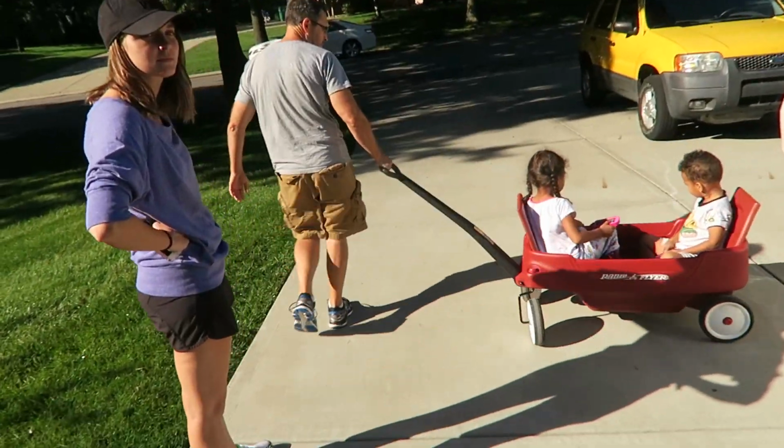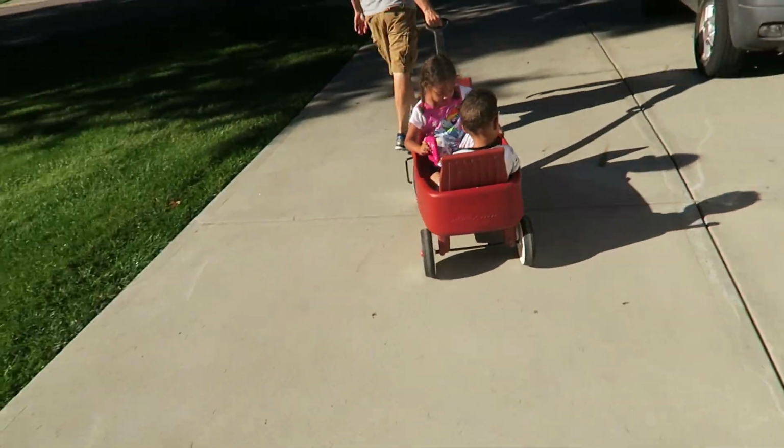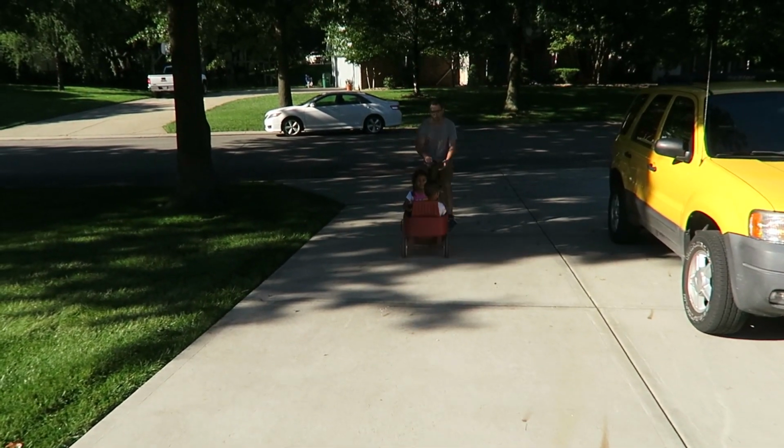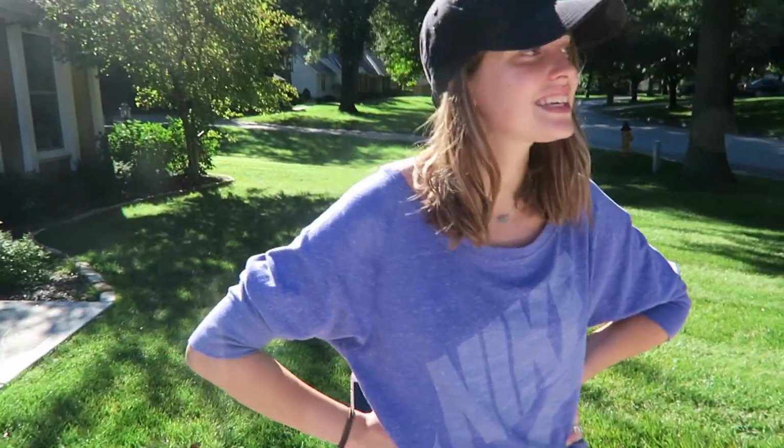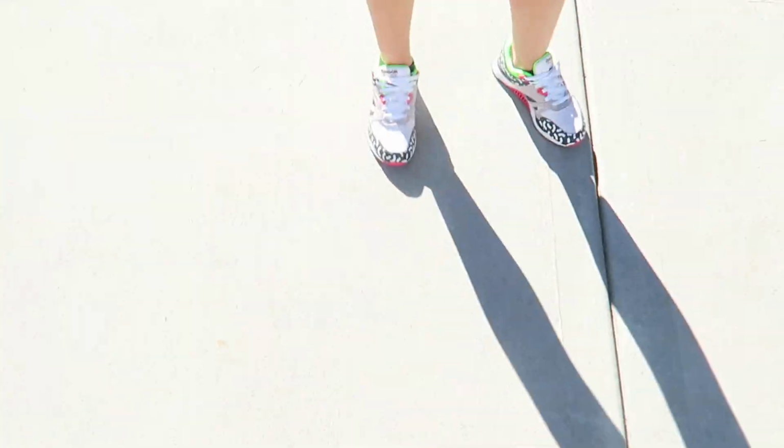Oh my goodness. All right, we're about to go on a family walk. These kids want any excuse to get inside of a wagon. Adair, do you want to go on a wagon ride? A wagon ride.